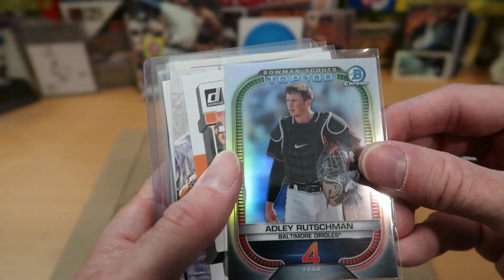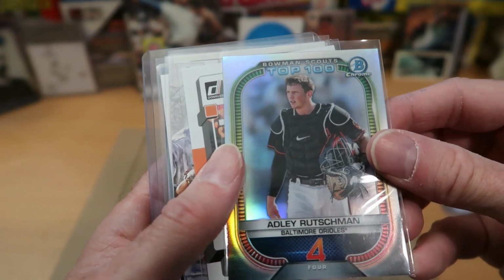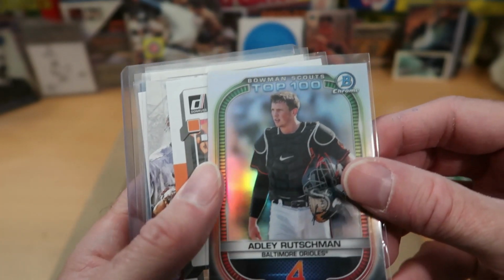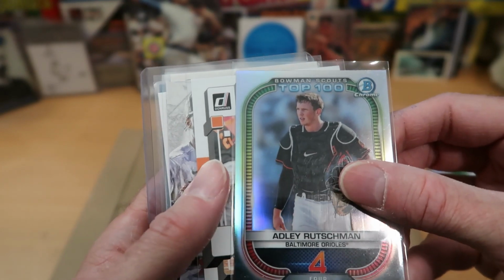Adley Rutschman, that is a Bowman Scouts Top 100 card. Definitely do not have that. That is a really sweet card. I really like that one. You can see that is a very nice card. That's a Bowman Chrome. That is one I absolutely don't have and really like. That is a great card. Thank you very much, Center Hill.